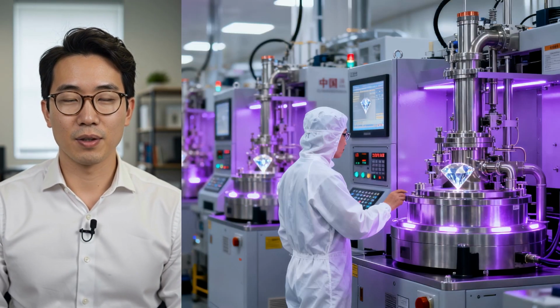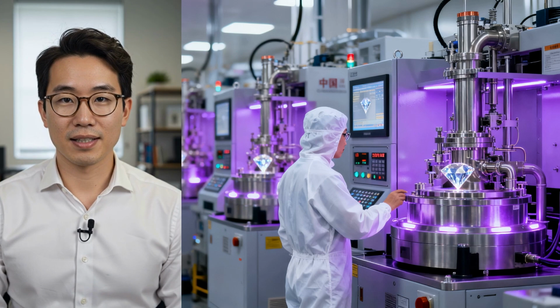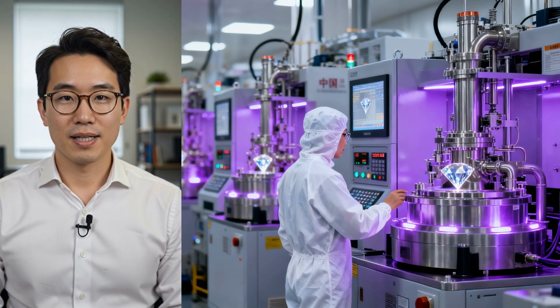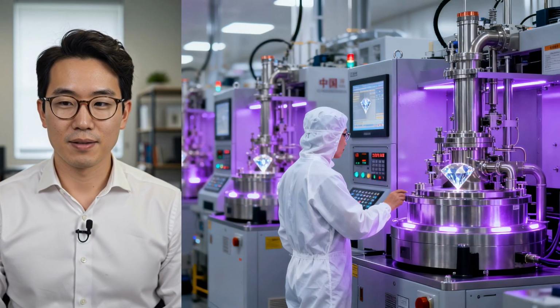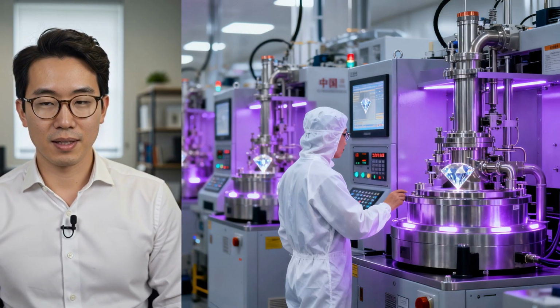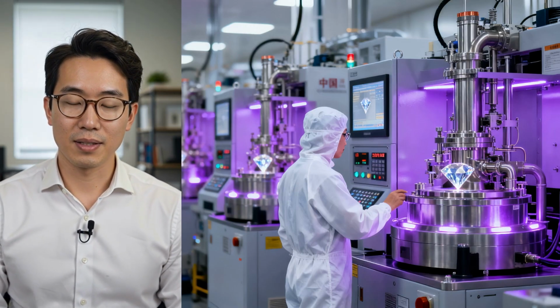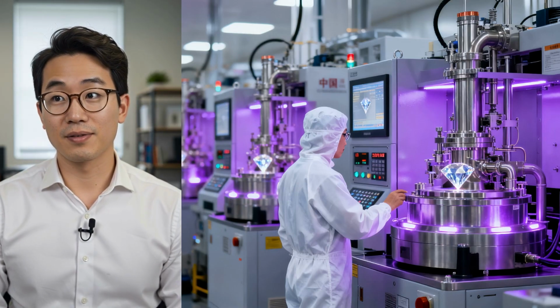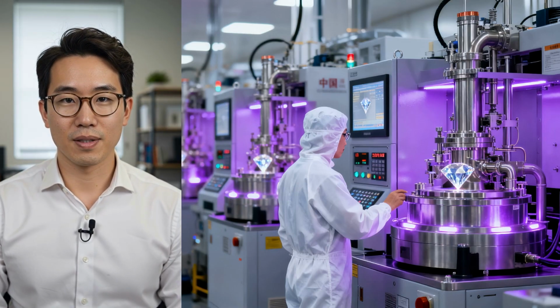Today, however, those same manufacturing capabilities are attracting attention from the semiconductor industry. Producing synthetic diamond for electronics demands exceptionally high standards, but many of the underlying production technologies already exist within an industrial ecosystem that has spent years improving quality, consistency, and manufacturing efficiency. That gives China an important starting point.